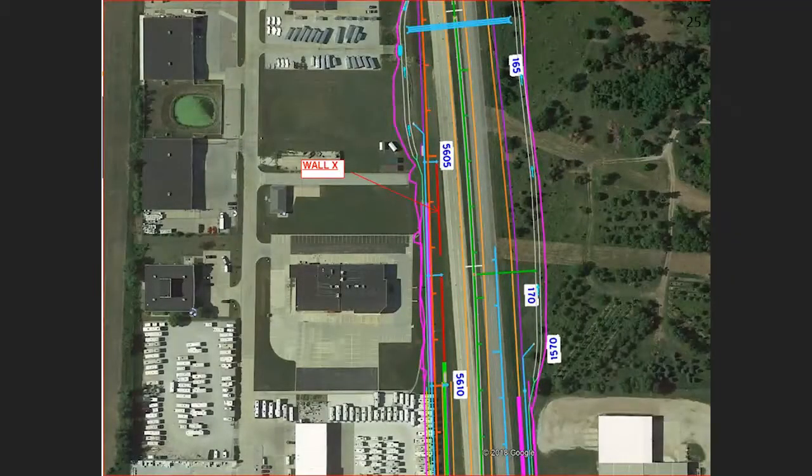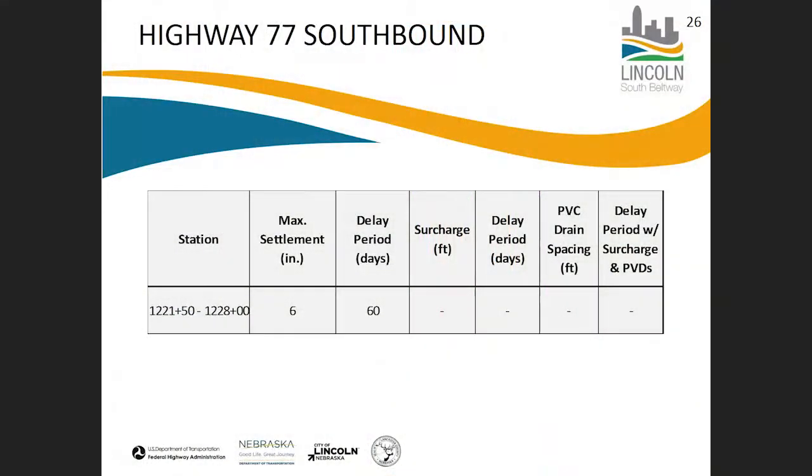So here's our location here. I believe we're right here. So wall X is right there. Settlement on Highway 77 southbound. It's just for a box, a large box fill, 60-day paving delay.